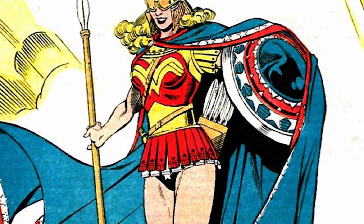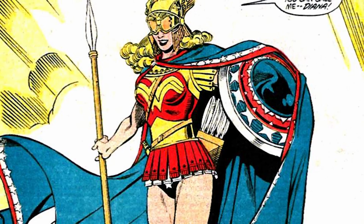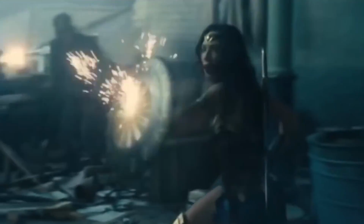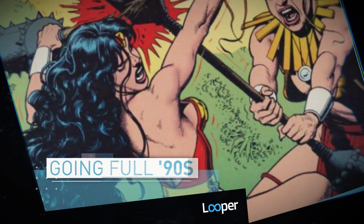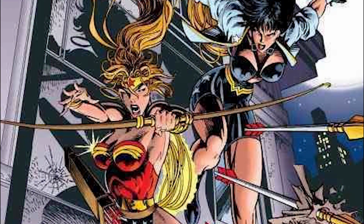To honor her legacy, Queen Hippolyta named her daughter after Diana Trevor and designed a ceremonial suit of armor based on the Women in the Air Force patches on Trevor's flight jacket. That armor would eventually become the basis for the outfit we know and love from the movies. Going full 90s. In the 1990s, the big trend in the comics was replacing old heroes with newcomers.